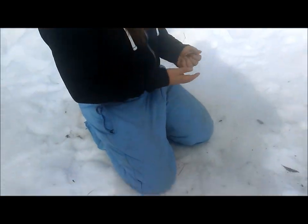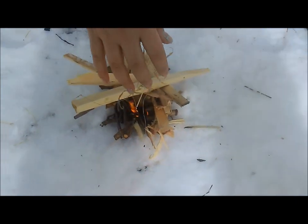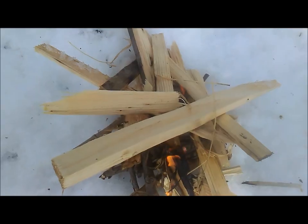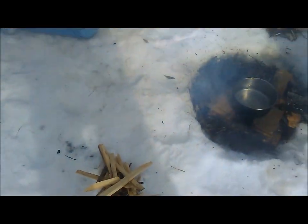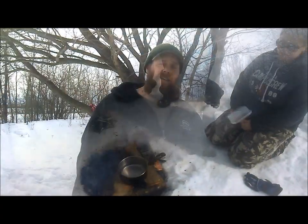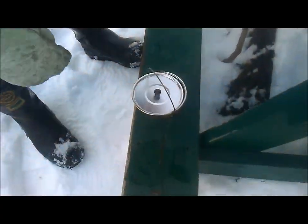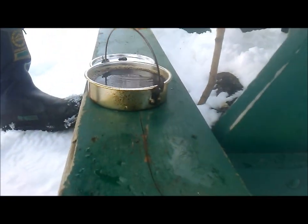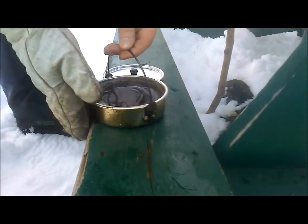Ooh, your water's almost done boiling too, or almost started to boil. Now let that fire catch. Okay, they lit their own fires. Tea is ready now, so we're gonna get that served up. This is that one tea bag that I had in my survival kit.